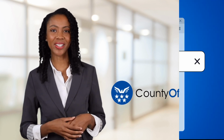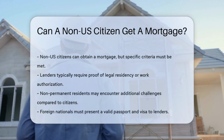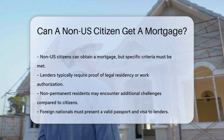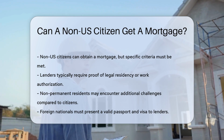Let's get started. Can a non-U.S. citizen get a mortgage? Obtaining a mortgage as a non-U.S. citizen is possible, but it involves specific criteria. Lenders often require proof of legal residency or work authorization. Non-permanent residents may face additional hurdles compared to citizens.